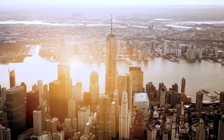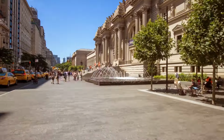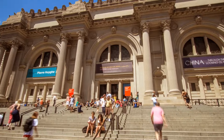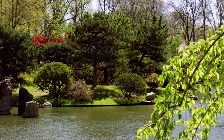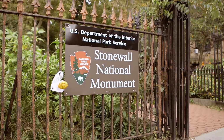Lastly, here's a AAA travel tip. As with many destinations, check for free museum days. Many museums, attractions, and national parks offer free entry days or pay-as-you-wish options. The American Museum of Natural History, the Solomon R. Guggenheim Museum, the Bronx Zoo, and the Brooklyn Botanical Garden, just to name a few. Check their websites for the details.